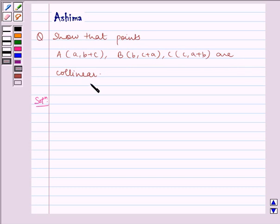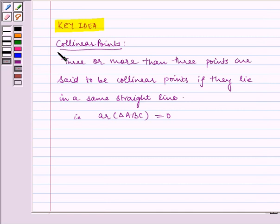Now, before writing the solution, let us look at the key idea. Let us understand what are collinear points. Three or more than three points are said to be collinear points if they lie in the same straight line. That is, area of triangle ABC is equal to 0.